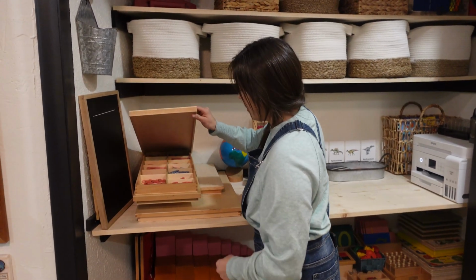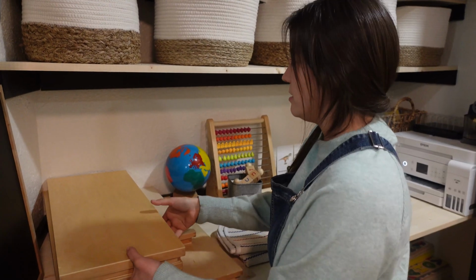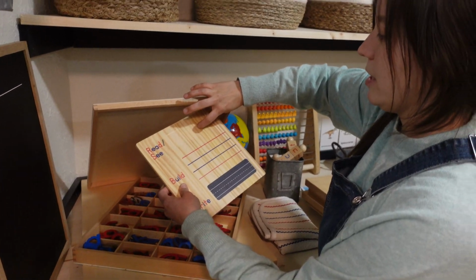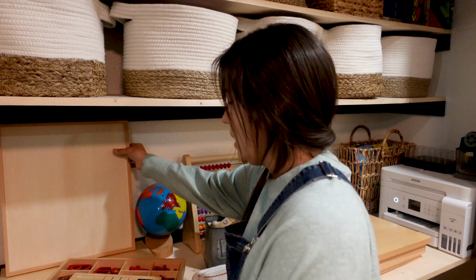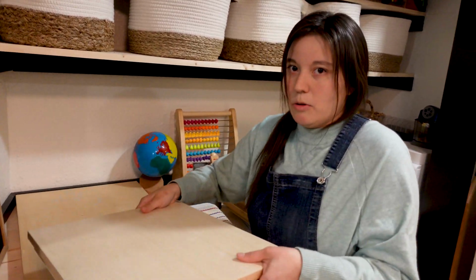So in here you have the movable alphabet, A through Z. These are the bigger ones. These are the smaller ones. I got this little board. You put something here like an animal. Let's say you put a dog here. They have to spell dog and write the word dog. So I like to store this in here and we can just pick it up and go.